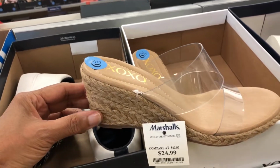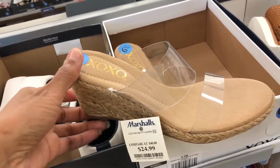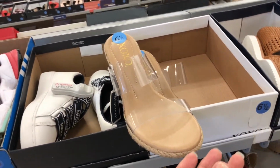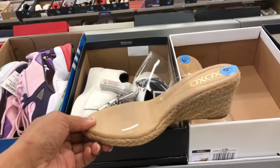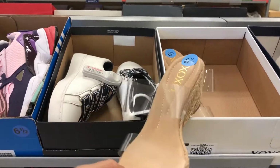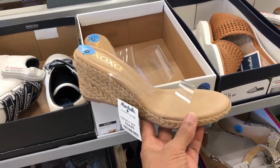These sandals are by XOX. They're for $25, rope heel with a clear plastic top. These would be good for movie night, shopping, going to a picnic.